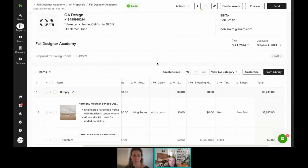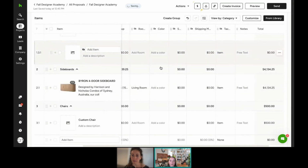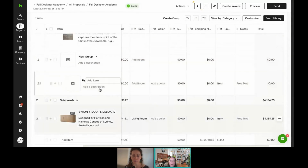One of our newer features is that you can now create a group. So maybe you're creating a custom chair for a client. You need the fabric, the pillow, the frame. They all have different pricing to create that one item. So I will click Create Group. And then it will create my group right here.